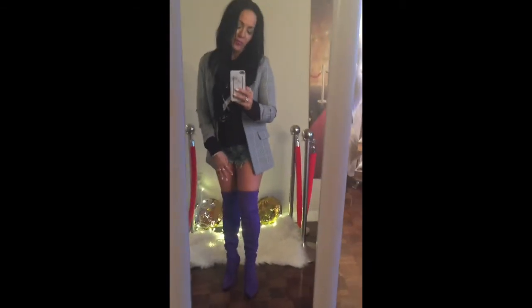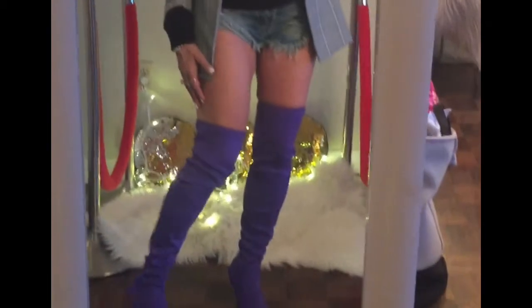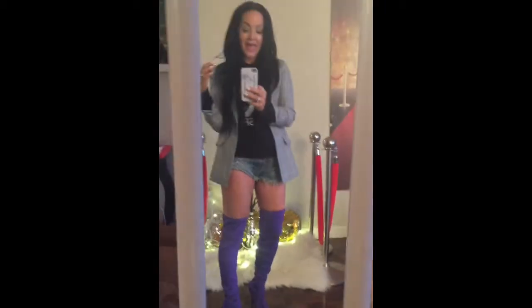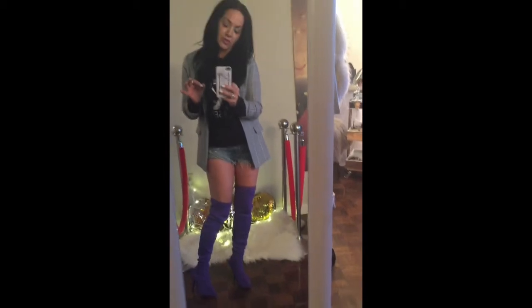So you can wear it with, you know, high boots. Everybody has now a pair of these black ones, so they don't need to be purple. Or you can wear them with the lower sock boot. And another way to wear them is with a combat boot. That looks really, really cool as well.